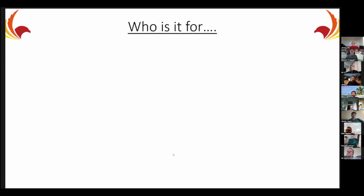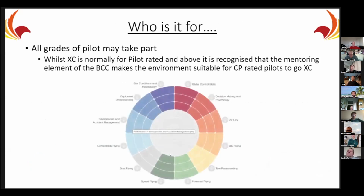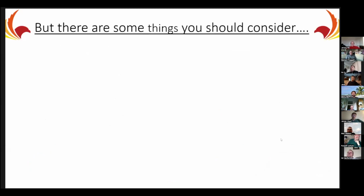So, who's it for? It's actually for all grades of pilot, although obviously there's the issue of going XC as a CP rated pilot. Because it's endorsed by the BHPA, and the way the competition is structured, it's recognised that it is suitable for all grades of pilot. But there are some things you do need to consider.